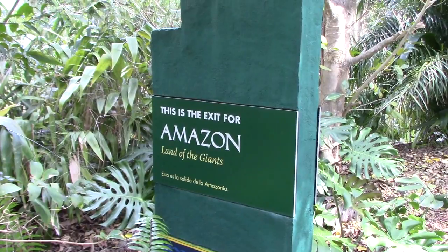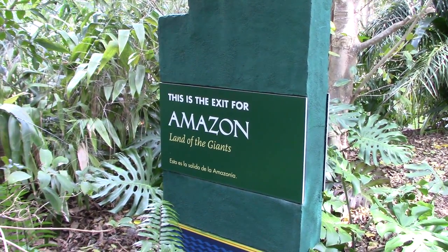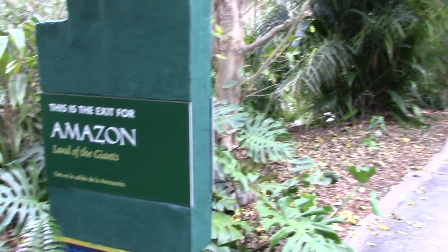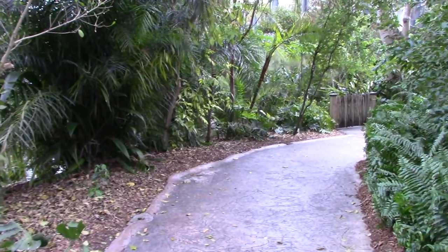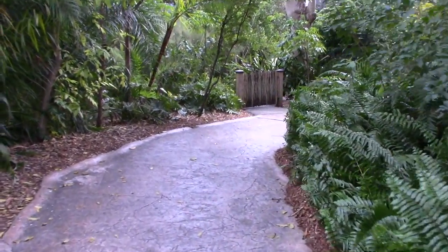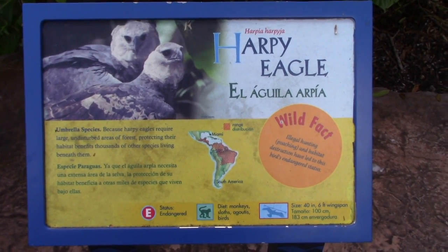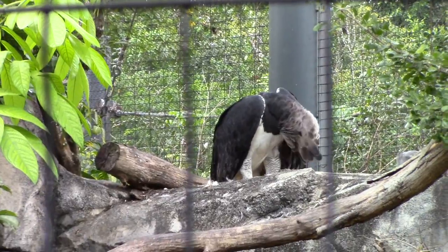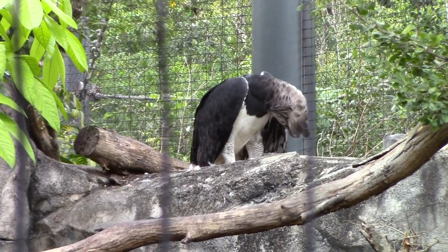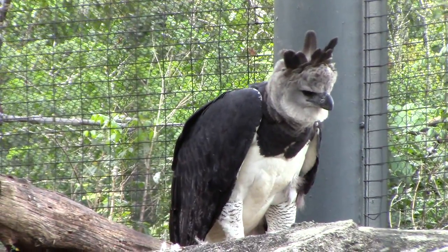Okay, so the entrance part of Amazon Land of Giants is under renovation, but they are allowing guests to come in through the exit portion so you can see the animals that are not in the enclosed part. So let's go see what we can find. Let's go harpy eagle. It's the harpy eagle. Wow. Also has a nest inside this enclosure.